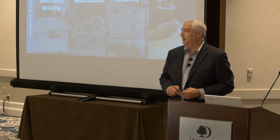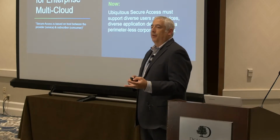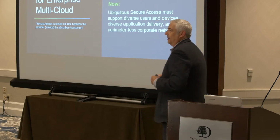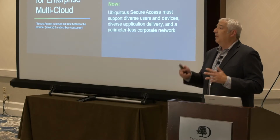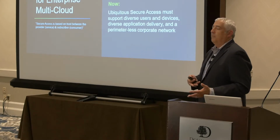with your financial institution. So the requirements for enterprise multi-cloud is really an extension of what we've been doing today. We've already said in standard practice, you should have trusted policy and controls between users, devices, and the resources and the applications they're going to. However, trust was known in our data center, in our trusted LAN. Now we have ubiquitous access. How do we get that level of trust? How do we verify and then trust? How do we take a response to those that are outside policy?